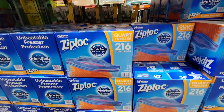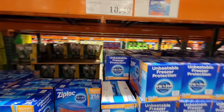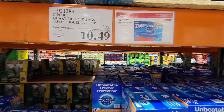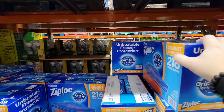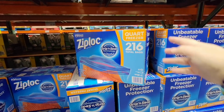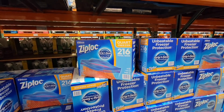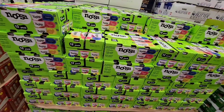And then you got your Ziploc bags. I have tried the reusable Ziploc bags. They are a pain to clean, and somebody always wants to stick pizza in them. And that red sauce stains. So I tried to use them, and I just had to go back to Ziploc bags.